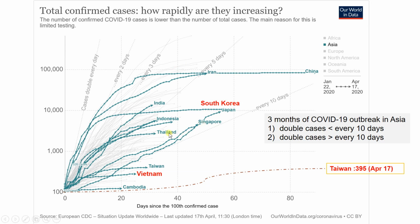But in Thailand, Taiwan, Vietnam and Cambodia, we do border control very well and strictly instruct our people to follow the national policies of keeping social distancing, washing hands well, wearing masks, and so on. So we can still control our cases very strictly.